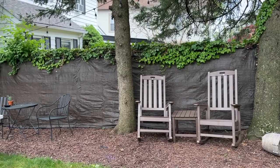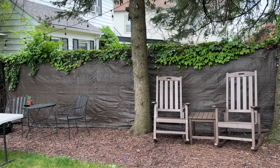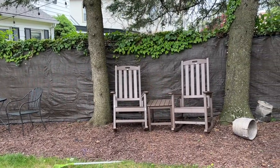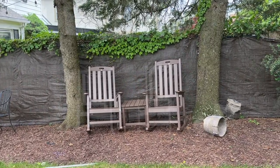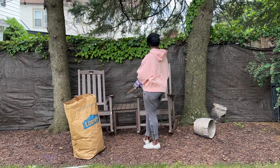My name is Daphne. We are going to be working on this area of my backyard. As you saw from the beginning, our past patio makeover was a sunflower theme, and we're just going to be carrying that over into this section as well.